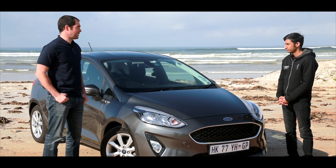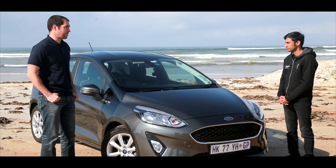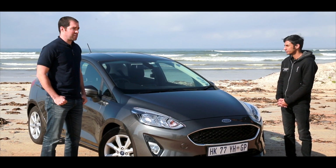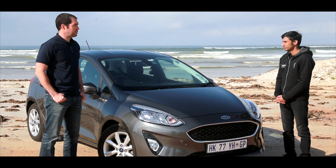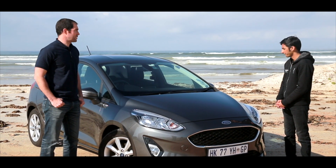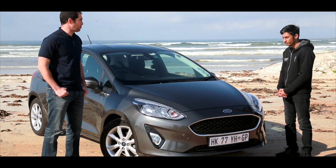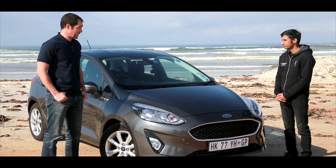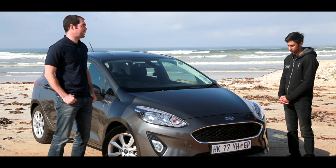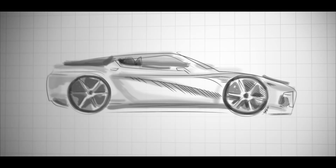To maximize efficiency, you have to drive in a certain way. If you're going to drive this car like a normal car, you're not going to get the sort of consumption you're looking for. And I think that means ultimately it appeals to the type of person who would revel in the opportunity to wring every last kilometer out of their monthly fuel spend. And at this end of the market, there's nothing better than the Fiesta 1.5 TDCI for that.